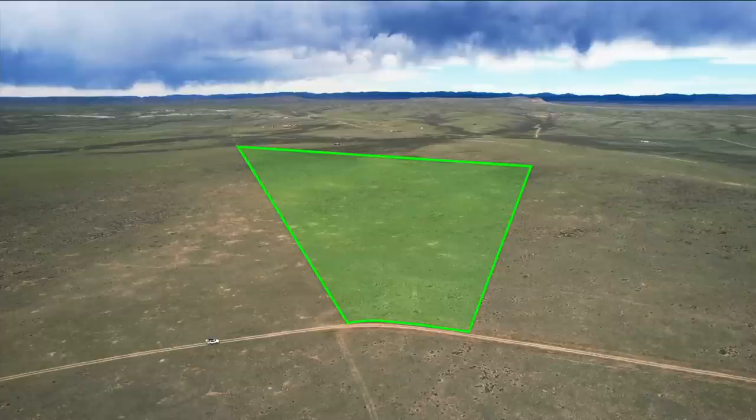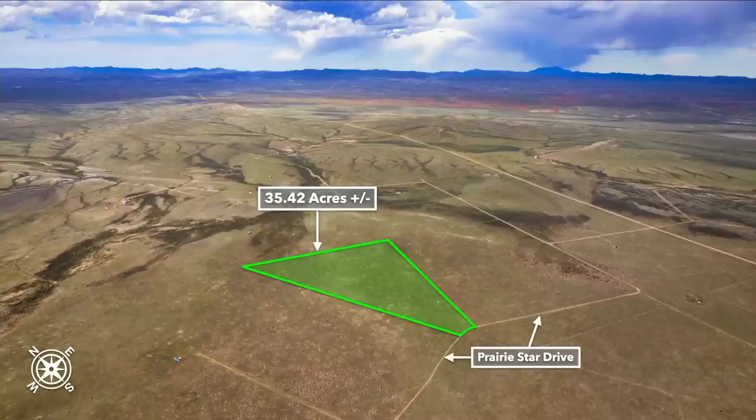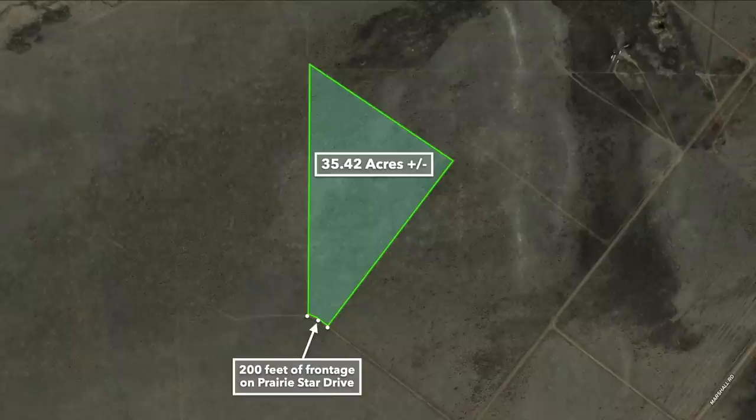This is the 35-acre parcel highlighted in green. It's actually around 35.42 acres. Then you have roughly 200 feet of frontage along Prairie Star Drive, which is an easily accessible dirt road. The images and video of the property that you're seeing now were captured within the last few weeks. This is an aerial image of the property. You can see the mountains in the background. Here's a satellite image of the property. Again, you have that roughly 200 feet of frontage along Prairie Star Drive.